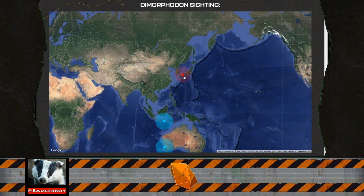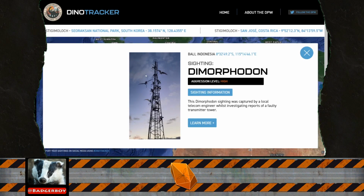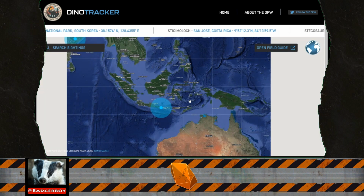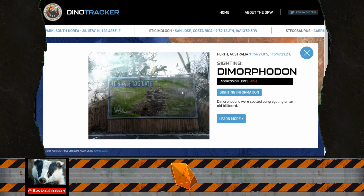And currently, there are quite a few Dimorphodon sightings. One, that's pretty cool, they're on a little power line. One was captured by a local telecom engineer. That's pretty cool. Sorry about that again, by the way. There's one in Australia of them on the sign, yes, the DPG. It's too late, we will become extinct. It's kind of weird, but what you gonna do? I like the, oh, we're going extinct, whatever.